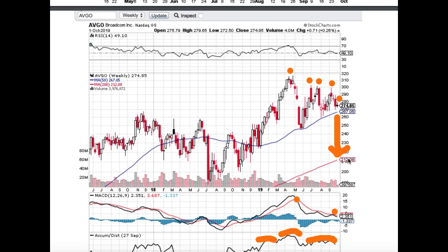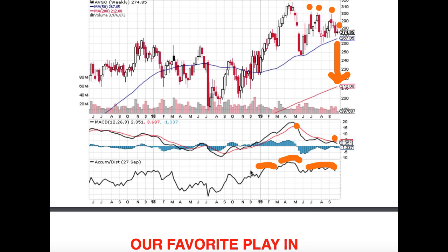Reversal candles continue to materialize. So this 212 area will not be far out of reach in the next 60 days. We got a head and shoulders reversal right here. We got definite crosses right here on the MACD.